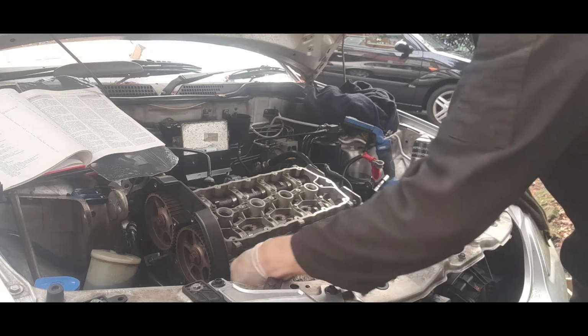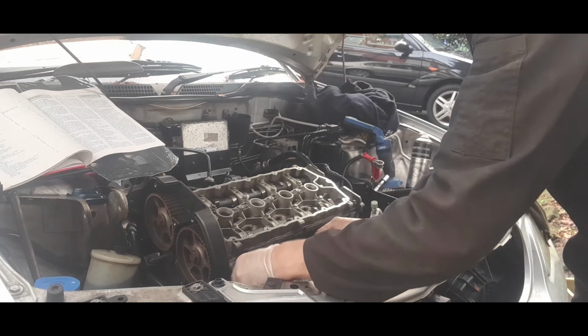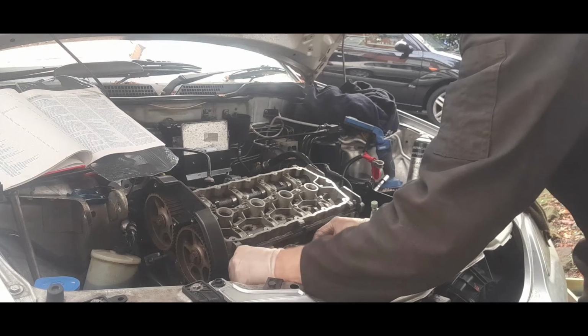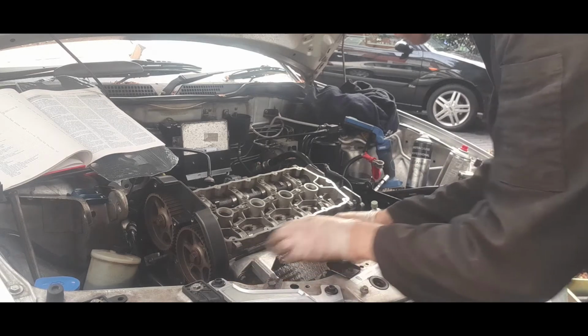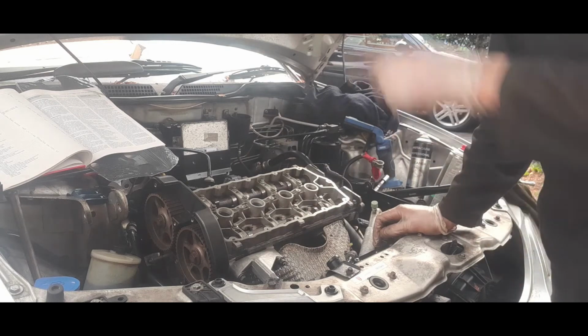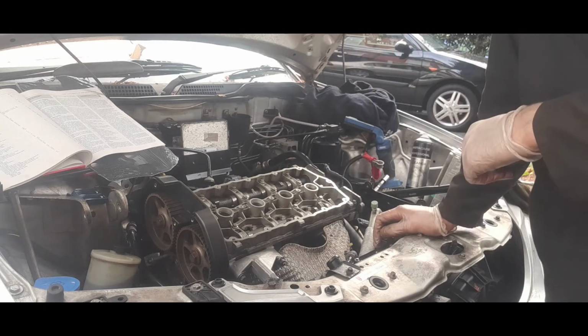Okay. Make sure that is there. Lovely. I'll just put them two bolts in. That's done. I'm not going to torque it up yet. We're going to do the head bolts now.